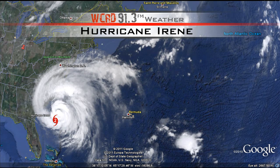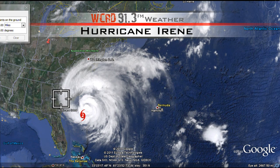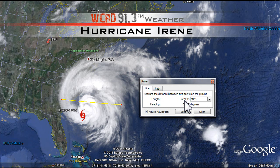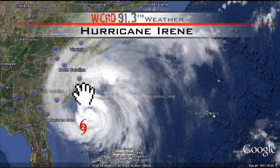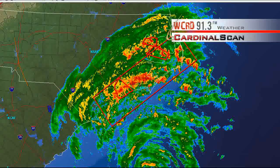Let me remove some of this information. You can see just how large it is. About 400 miles across. It was earlier, and we can check that right now just to see how much it is. So you take a look here. It's about 600 miles across right now, just off the east coast, off the coast of South Carolina. North Carolina is being hit pretty good right now, as you can see.